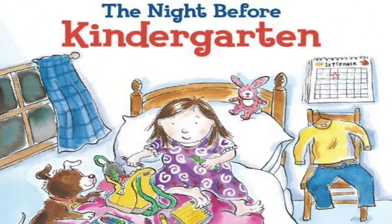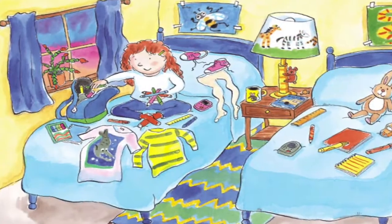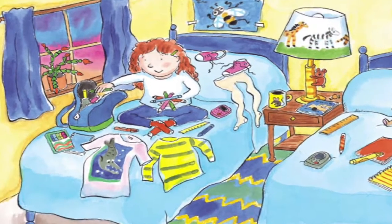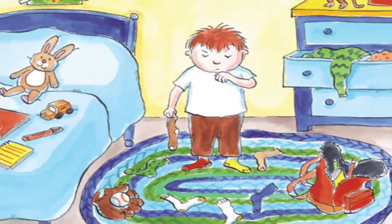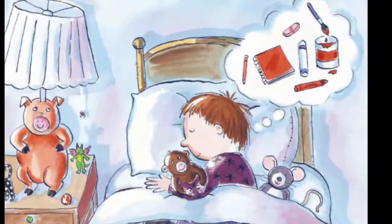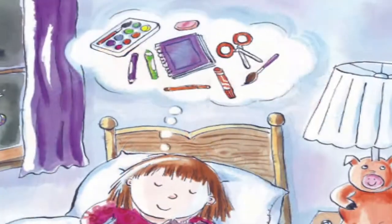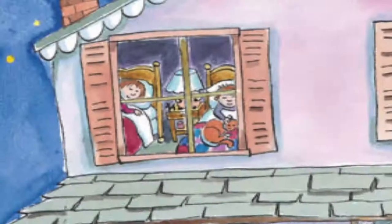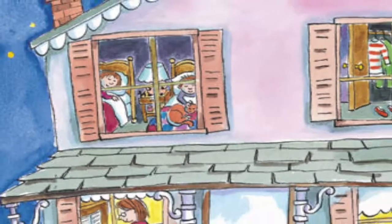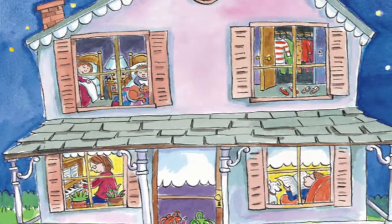The Night Before Kindergarten by Natasha Wing. 'Twas the night before kindergarten, and as they prepared, kids were excited and a little bit scared. They tossed and they turned about in their beds while visions of school supplies danced in their heads. Erasers and crayons and pencils galore were stuffed in their backpacks and sat by the door.